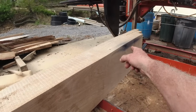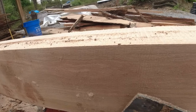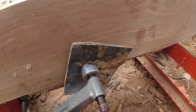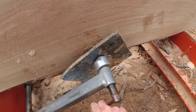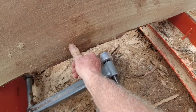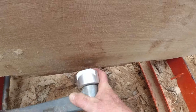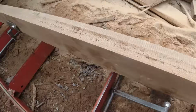So I look for the dark spots on the ends of the lumber to indicate metal in it. I put these rubber pads in there. Now I don't dimple the wood with the points. I want this lumber to look pretty nice.